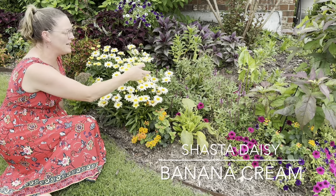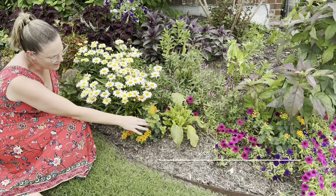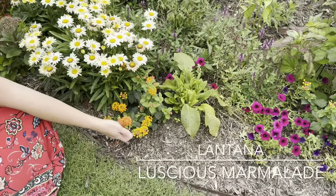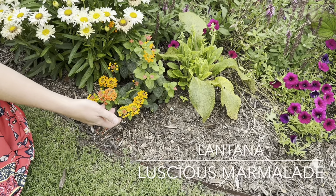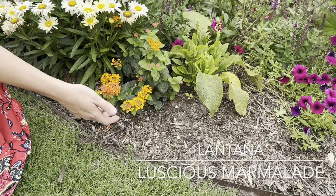It is getting to the point where I need to deadhead some of the older blooms, get those cleaned up. You can see I've got a couple of lantanas in the front. These are Proven Winners, I think they're Marmalade. They are starting to put on a lot of color and looking really beautiful. So those are going to continue to fill in throughout the season.